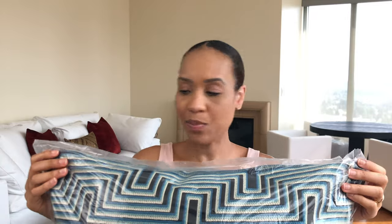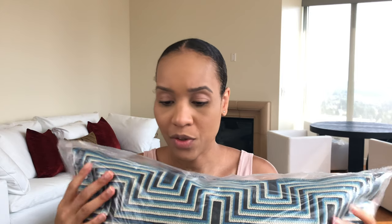Now it does have a zipper. I think I saw a zipper. Is there a zipper? Yes, there's a zipper here because it has a feather down insert, which is great. And this retails for $135 a piece, and it's made from polyester, so it says dry clean or spot clean.